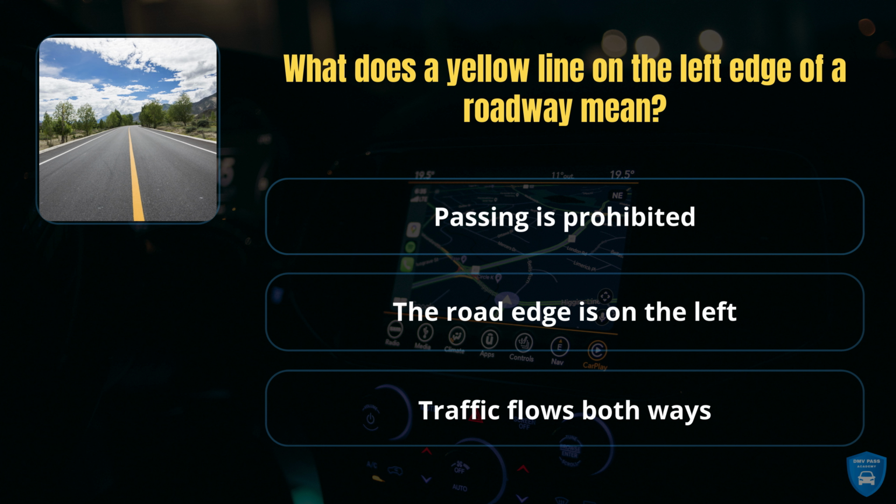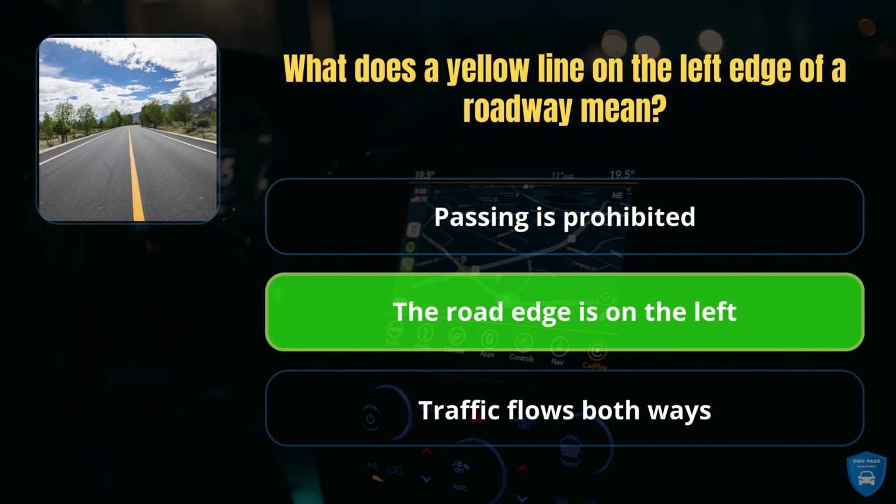Question number 6. What does a yellow line on the left edge of a roadway mean? Option A, passing is prohibited. Option B, the road edge is on the left. Option C, traffic flows both ways. The correct answer is B, yellow edge lines mark the left boundary.